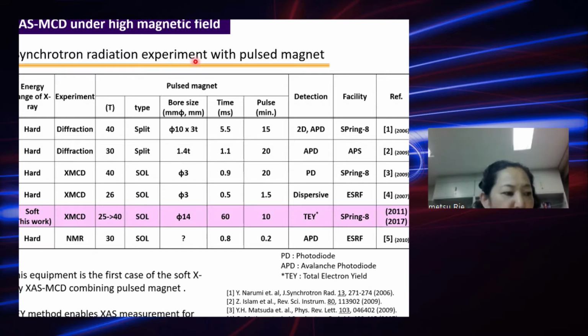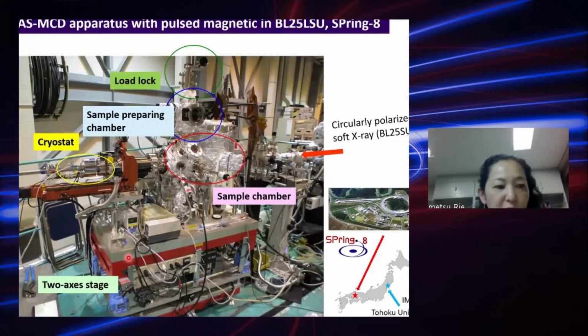So most of the experiments with pulsed magnets were applied in hard X-ray regions, because hard X-ray experiments can be performed in an air environment. For experiments in the soft X-ray energy region, a super high vacuum chamber is required, so this makes it difficult. At present, XMCD experiments in the soft X-ray energy region combined with a pulsed magnet are only possible at SPring-8, the Japanese synchrotron. So this is a published paper related to the experimental techniques.